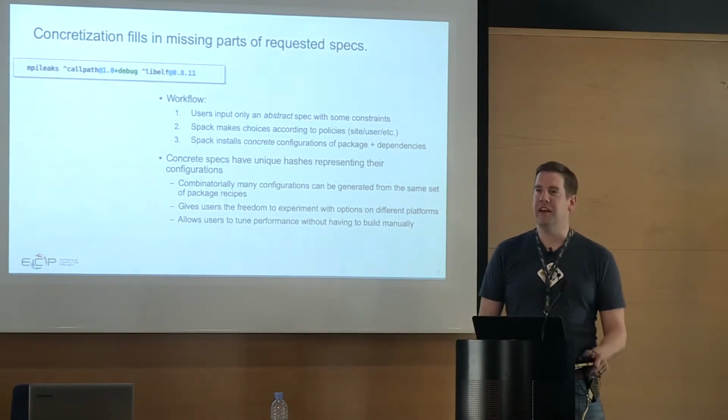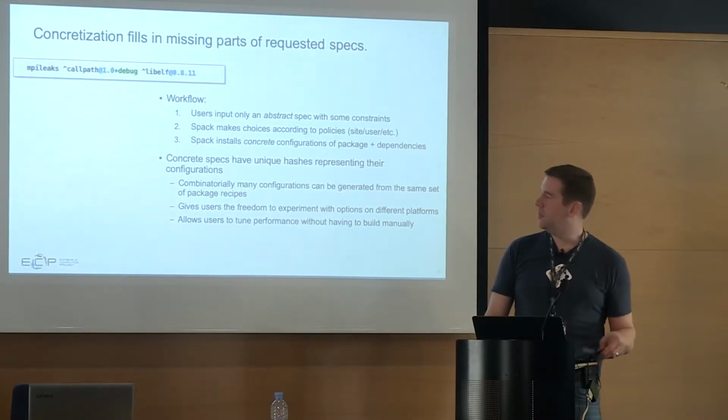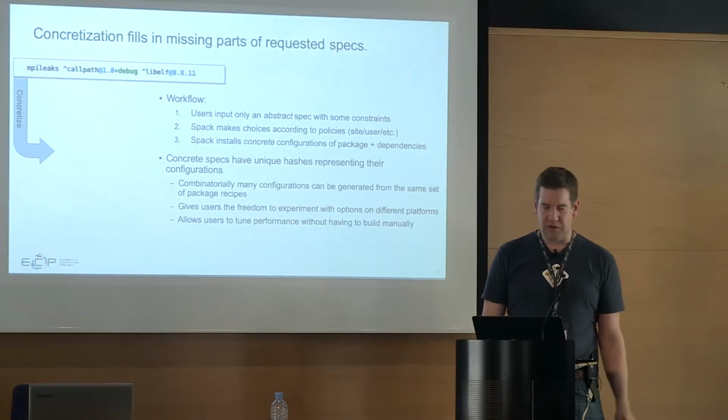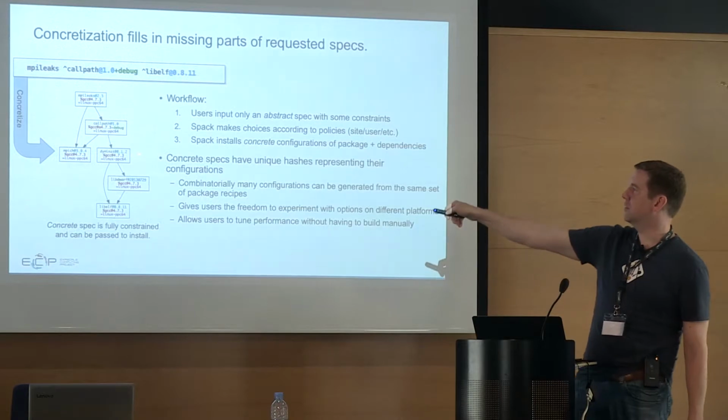I don't care about any of the others, and I don't really want to think about them. And so Spack has this process called concretization, where if a user asks for something like this, so the user puts this on the command line, it says, OK, well, what did they really want? I'm going to go fill in all the blanks. And so it builds a DAG that has everything filled out.